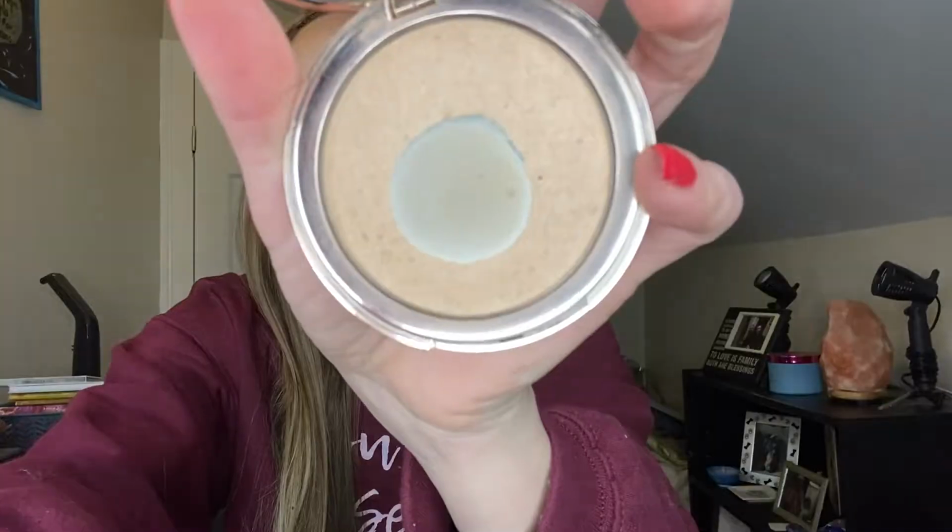I don't have a highlighter from Tarte either. I used to. I literally just can't find it, and I just don't feel like looking around my makeup room for it. So I'm going to go in with the Josie Maran highlighter. Beautiful, very simple, very sheen.